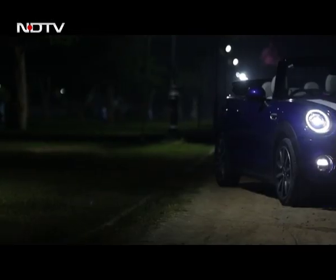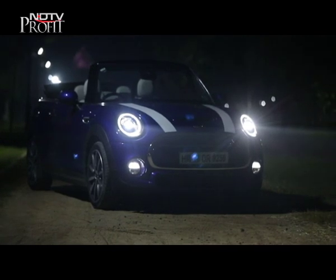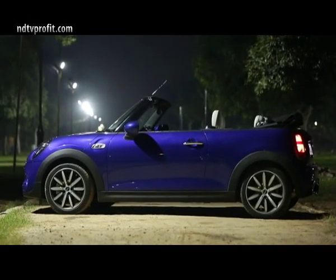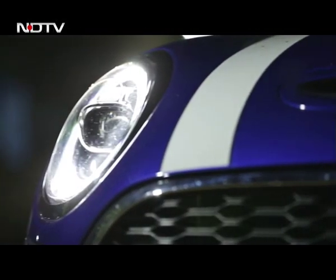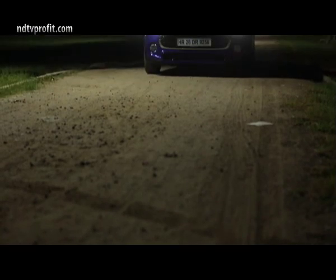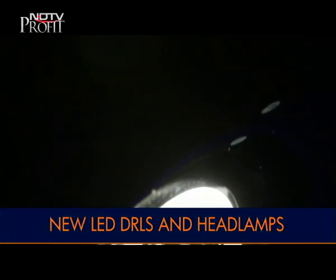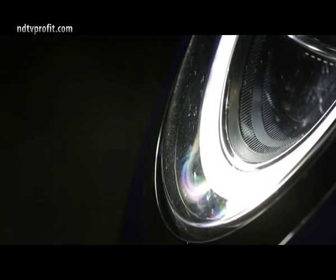Well, from the looks of it, there isn't much that has changed. But look closer and there are a few subtle differences. And if you're wondering why we have decided to shoot this car in the middle of the night, well, it's because of all the new lighting elements in the car. You get a new set of LED daytime running lights with new headlamps in general, and although it might not look immediately recognizable, the full halo does make the car look a lot nicer.